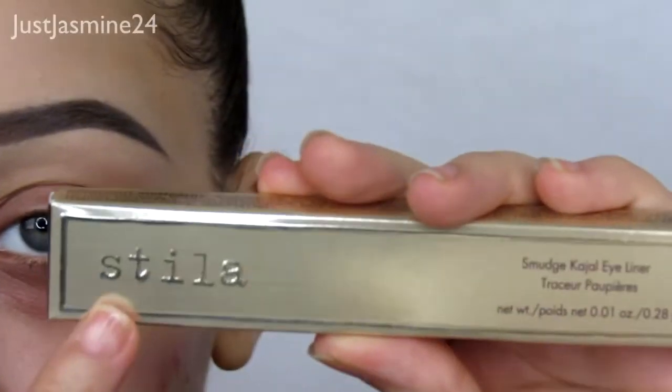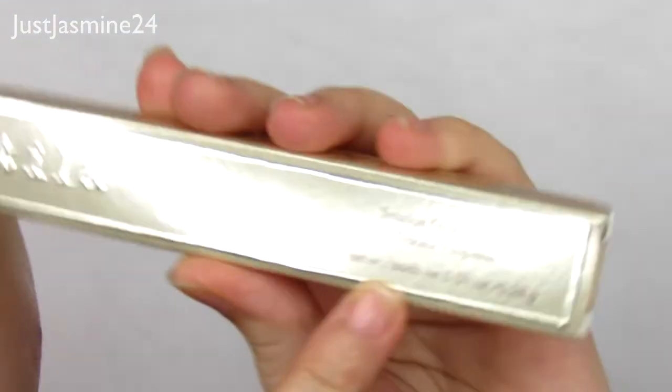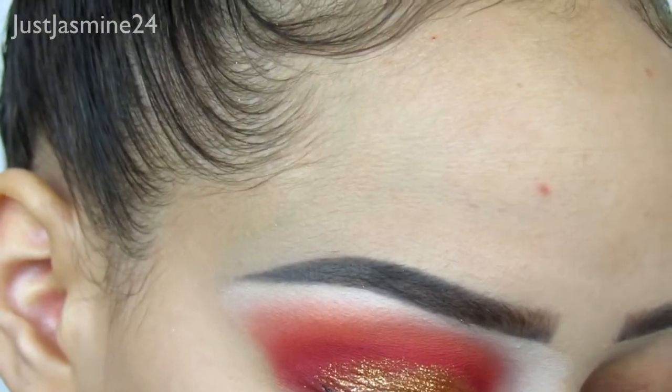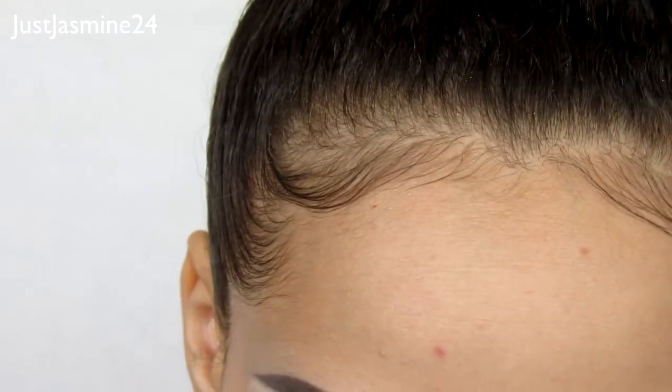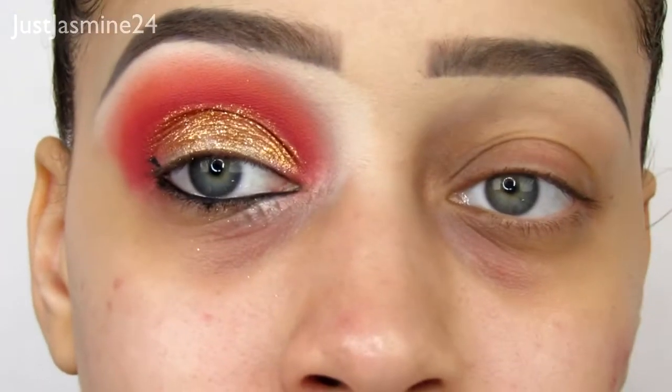So I'm going to use this eyeliner by STILA. This is the Smudge Kajal eyeliner. I got a little bit of the eyeliner on my lid, but that's okay because we're going to go in with a liquid liner, and I don't have a new one, so I'm going in with my favorite, the Catrice matte liquid liner in Dating Joe Black.